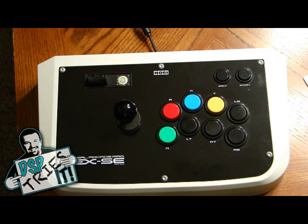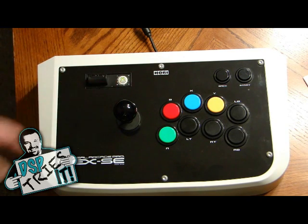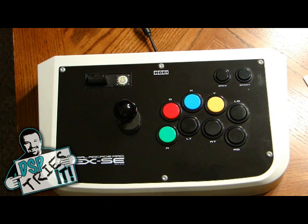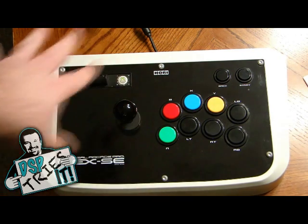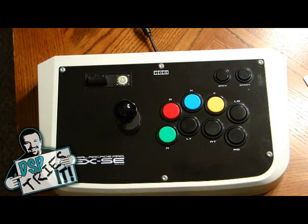The other thing is, it doesn't have all the adjustments that the Mad Catz stick had. For example, up here, as you can see, it doesn't have any turbo adjustments or anything like that. It does, in its favor, have the microphone jack, okay? But the Xbox 360 joysticks for Mad Catz also have a microphone jack at the bottom. So it's really nothing added. It's just like they moved the microphone jack from the bottom up here and there's no turbos.